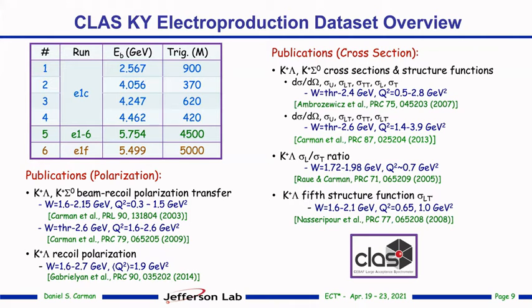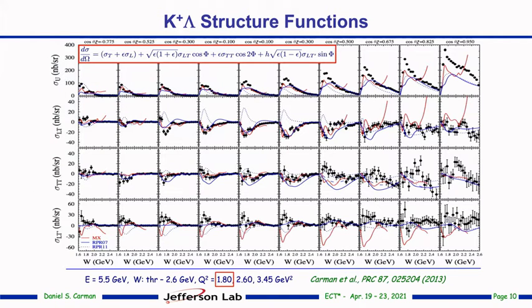We've measured differential cross sections, and structure functions have been extracted. We've done Rosenbluth separations. We've measured fifth structure functions, beam-recoil transferred polarization, and recoil polarization. So we've covered a lot of different measurements in electroproduction, and the data is quite beautiful, as I'll show on the next slides. This is a complete set of references. And this is one of the measurements that came from this in 2013: the differential cross sections for the electroproduction of K plus lambda.